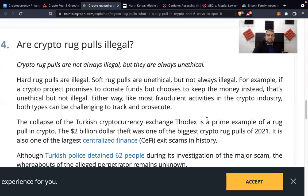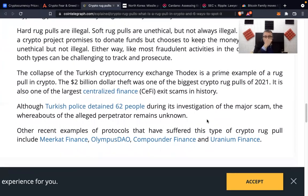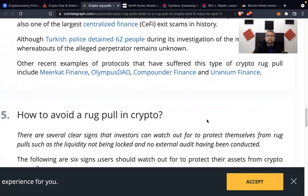The collapse of the Turkish cryptocurrency exchange, Thodex, is a prime example of a rug pull in crypto. The $2 billion theft was one of the biggest crypto rug pulls of 2021. It is also one of the largest centralized finance exit scams in history. Although Turkish police detained 62 people during its investigation of the major scam, the whereabouts of the alleged perpetrator remain unknown. Other recent examples of protocols that have suffered this type of crypto rug pull include Meerkat Finance, Olympus DAO, Compounder Finance, and Uranium Finance.